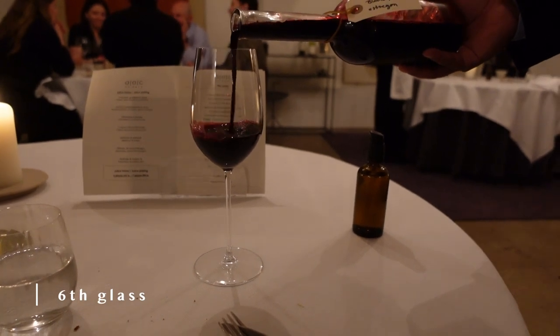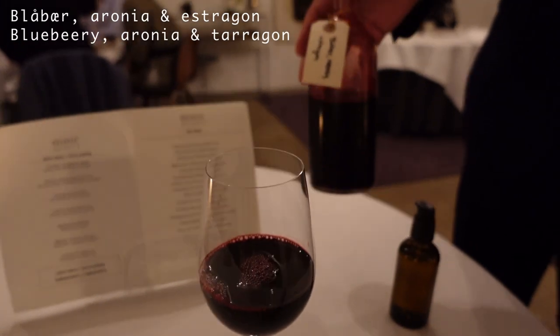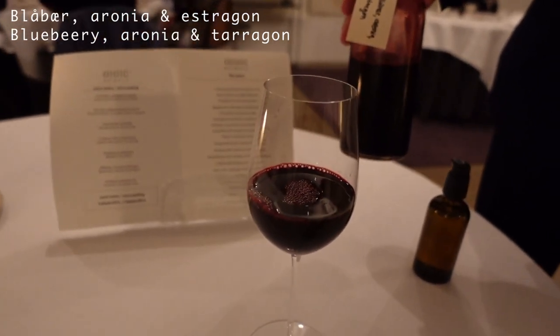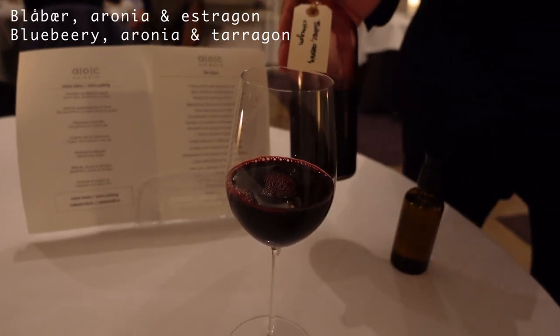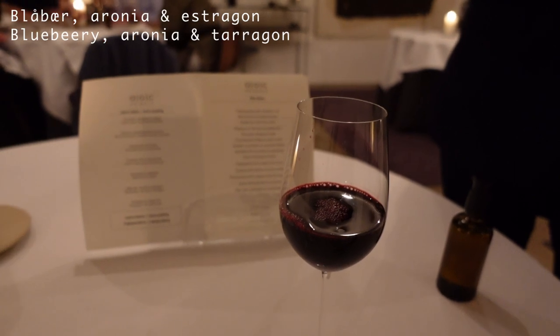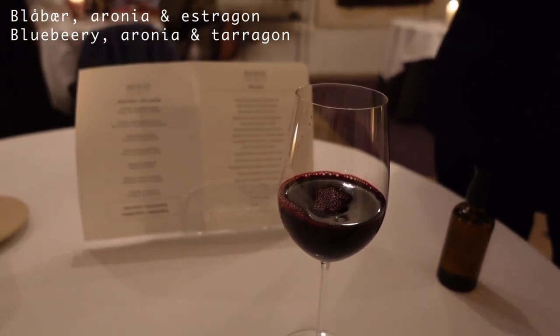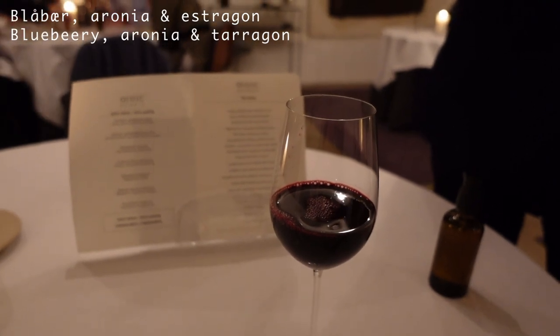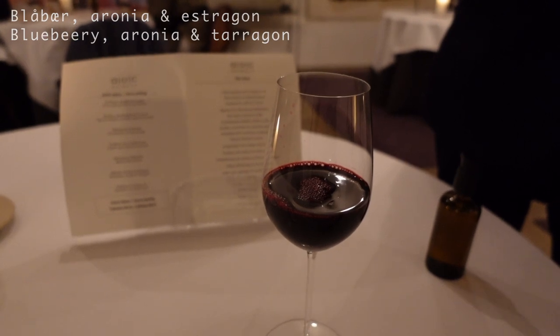Did you enjoy the beetroot juice? Yes, I love the beetroot juice. So the next one is made with blueberry, and then we have some aronia berry inside. Aronia berry is a berry that tastes like blueberry and blackcurrant. That is the thing with aronia berry, and it has a lot of tannins too. So when you taste it, you can taste it like a strong red wine because of the tannins inside. And we have some tarragon inside to give the licorice flavor.